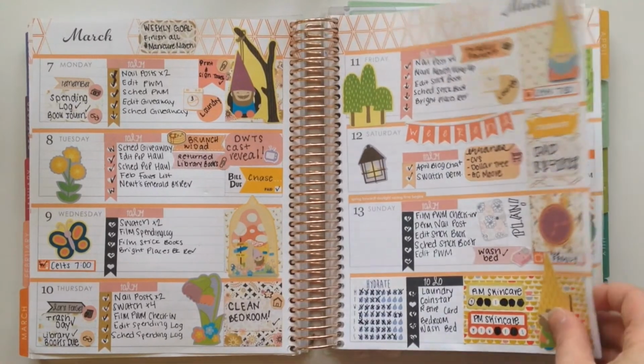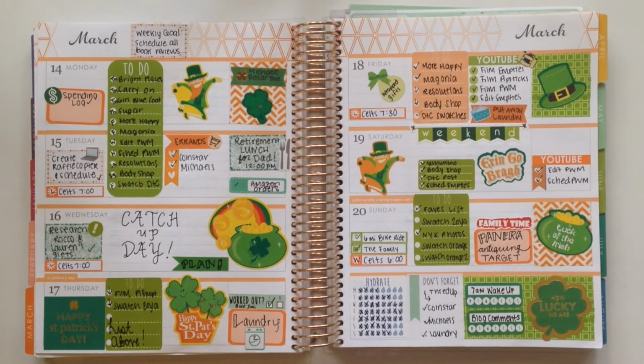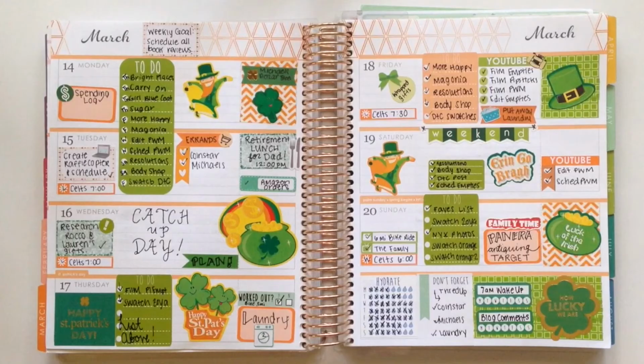So now let's flip over into my St. Patrick's Day plan with me. For this spread, I stuck with a green and orange color scheme. I also started using some of my glitter half boxes from Pretty on Paper Co., and this is the first time I'm ever using the glittery style of stickers, and I fell in love with them, you guys. I think they will definitely be repurchased in the future.